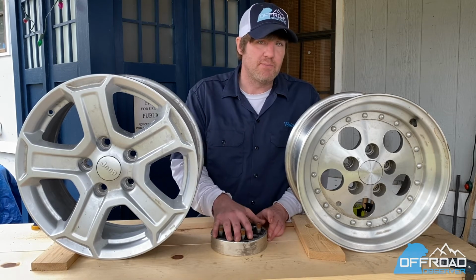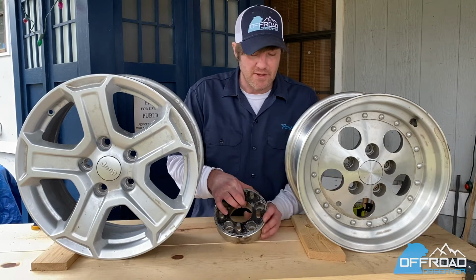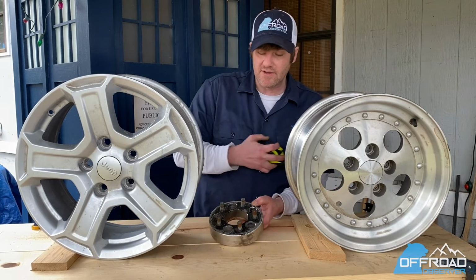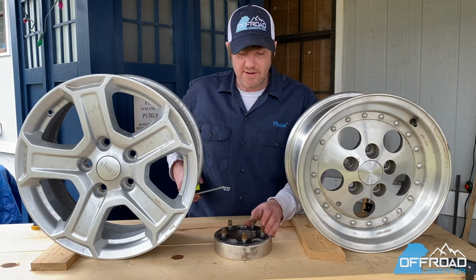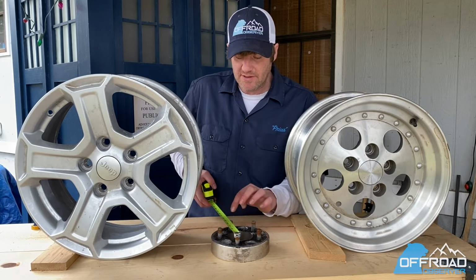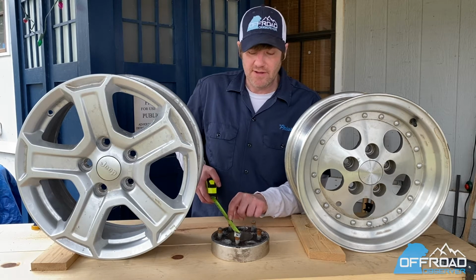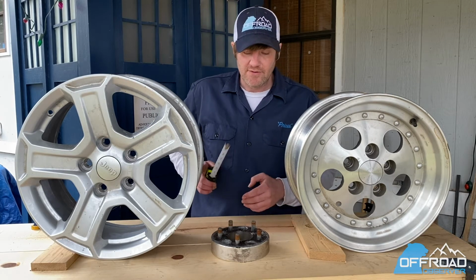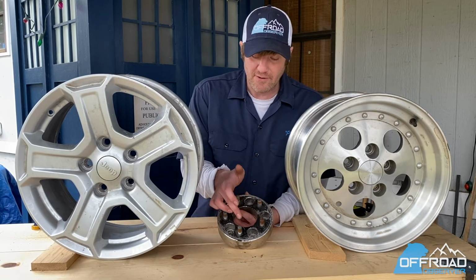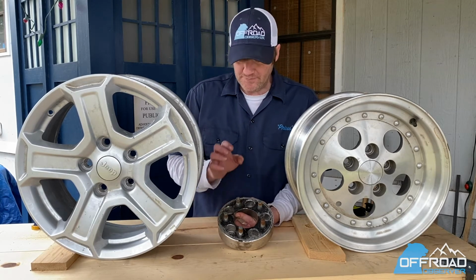Another thing you need to think about is the lug pattern. Now I'm going to use this spacer as an example. This is a 5-on-4.5 lug pattern, and I know this because I checked it. Basically, all I had to do was take one lug, measure the outside of that lug, and then skip one lug to the next one, and right there in the middle of that lug is 4.5. So this is a 5-on-4.5, so there's 5 lugs on a 4.5 spacing, skipping that one lug.